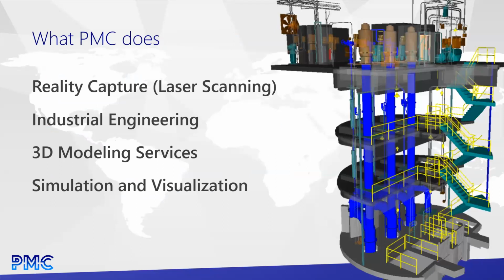What we do touches on reality capture, which is laser scanning, but nowadays it includes more than just laser scanning, any way to digitize the real world. We have an industrial engineering department here too. 3D modeling is something we do a tremendous amount of. It's just converting the point clouds into Revit models and AutoCAD files, as well as simulation and visualization groups.